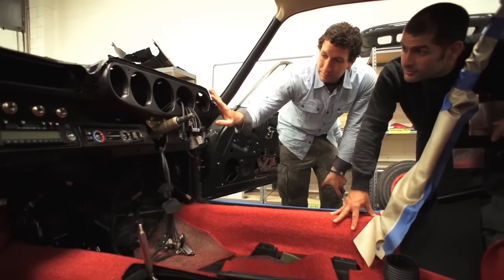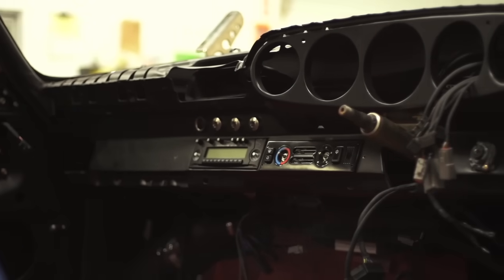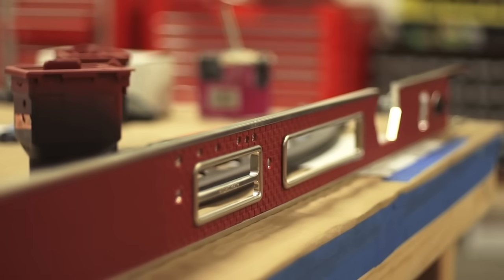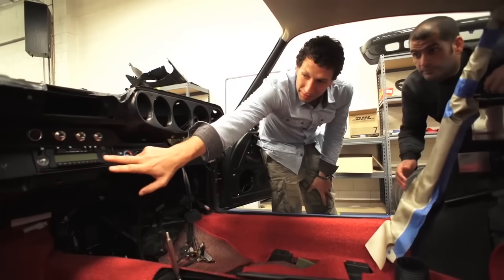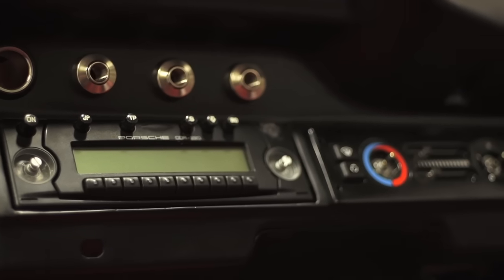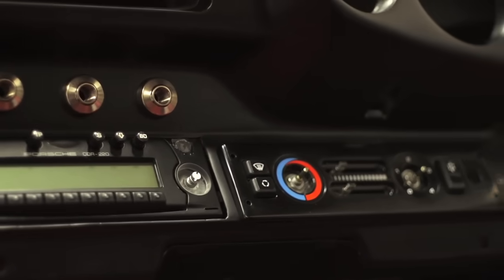Yep. You know, we adjust the dash. There's no airbag, but we've filled a bunch of holes and made a few adjustments here and there, and this of course accepts that big milled aluminum dash panel that attaches in front of here. And if you notice, we can get a new one of these old OEM 220s and stick it behind the dash, and we've adjusted the way the buttons work.